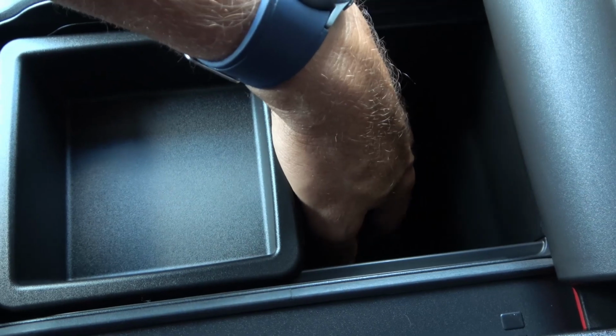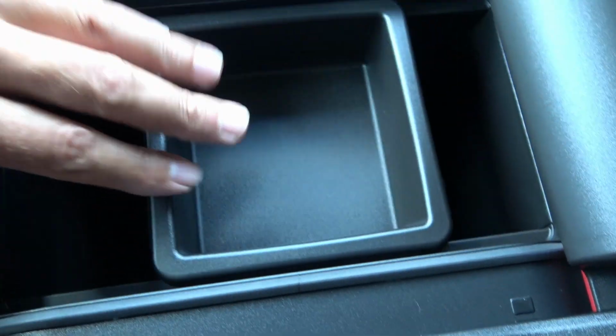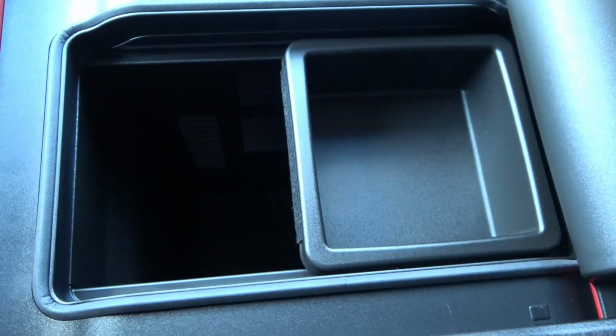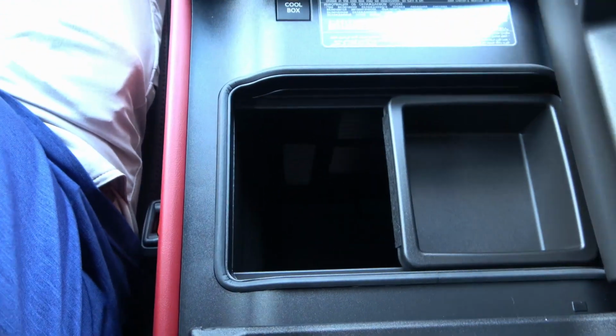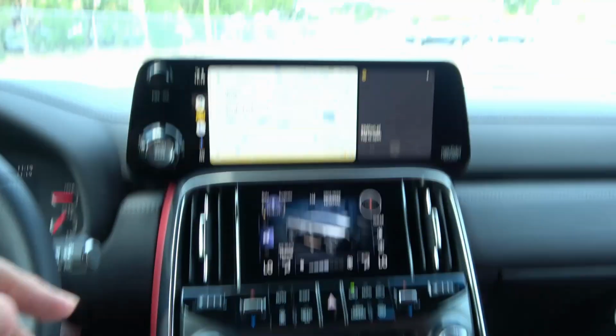I stick my hand in it, I can feel the cold air blowing in here, so you can put some beverages down here and keep them cold. Turn that off. You can also open it the other way as well, which is very nice.